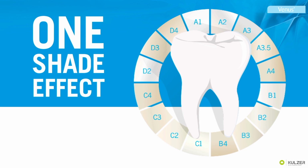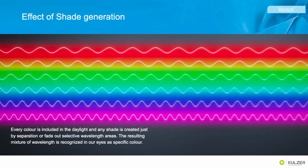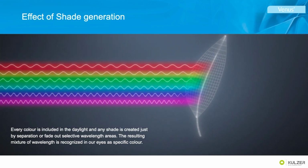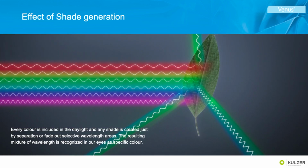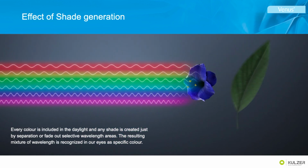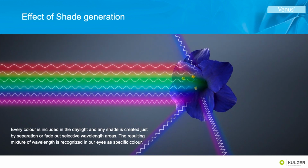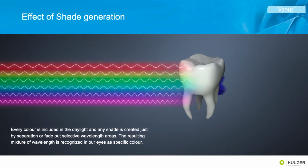The one-shade effect is based on all these optical properties to achieve a great shade adaptation. Every color is included in the daylight, and a shade can be created by interaction with materials just by attenuation of specific wavelength areas. The resulting mixture of wavelengths is recognized by our eye as a specific color.